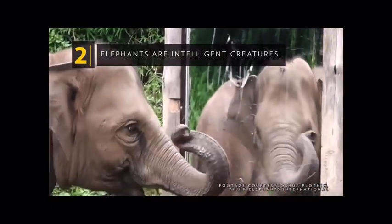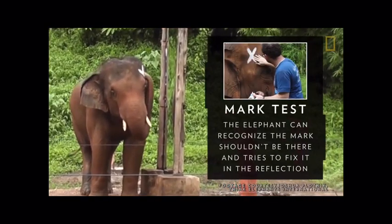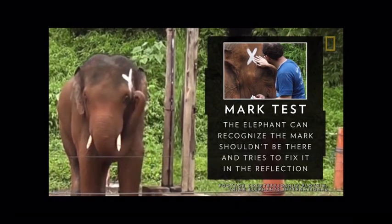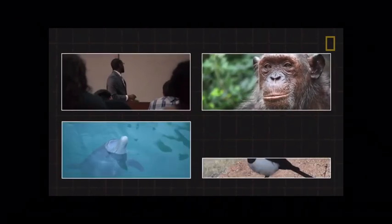Elephants are intelligent creatures. One sign of their intellect is their ability to recognize themselves in a mirror. The only other animals capable of doing this are humans, great apes, dolphins, and magpies.